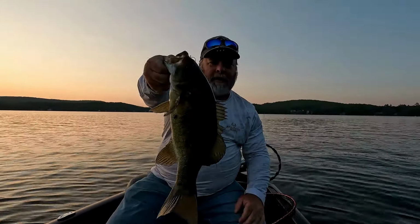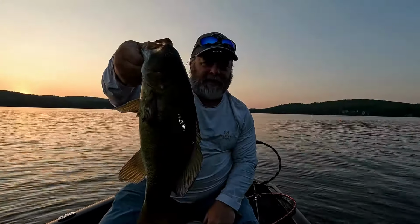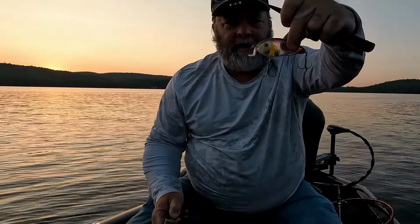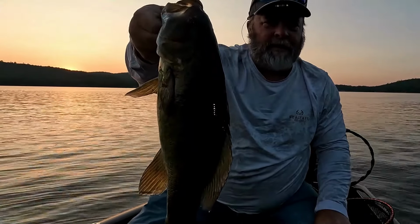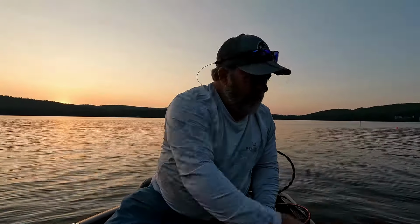Real good, smally. All right, there we go. First fish of the day. Didn't take long. We hit him on the hybrid hunter shallow crank. Just hitting some rocks and some docks over here while I'm waiting for all the sea-dews to get off the water and the sun to go down. I like it. Yes, sir.